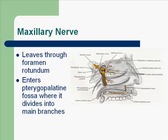The maxillary nerve leaves through the foramen rotundum. It enters the pterygopalatine fossa, where it divides into main branches. The nerve trunk is formed in the pterygopalatine fossa by the convergence of many nerves.